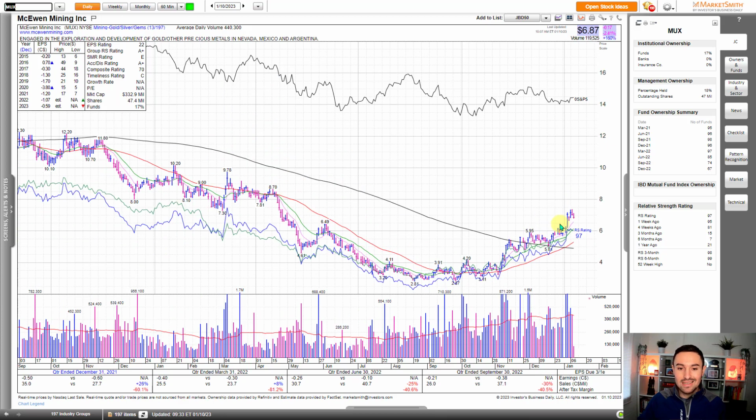So take an MUX for instance. The stock's clearly been in a long phase 4 decline, starts building this phase 1 base, breaks out of the phase 1 base. Look at all the volume clues coming through in here as well, really good to see. And then it starts getting really tight in here around the 10 and 21 EMA. Volume starts drying up nicely as well. The stock is starting to get out.